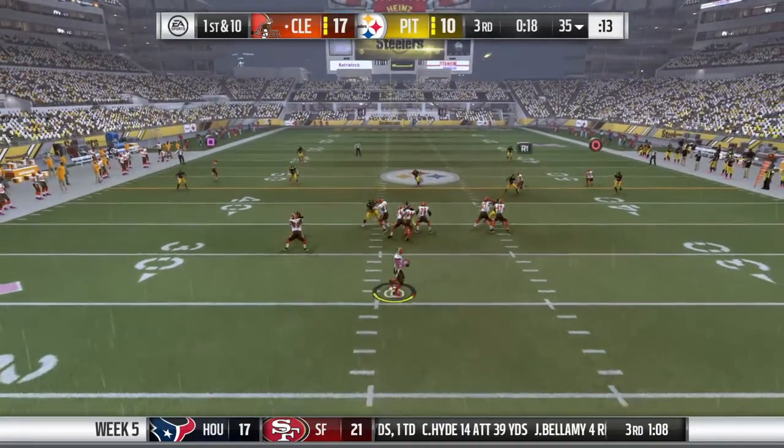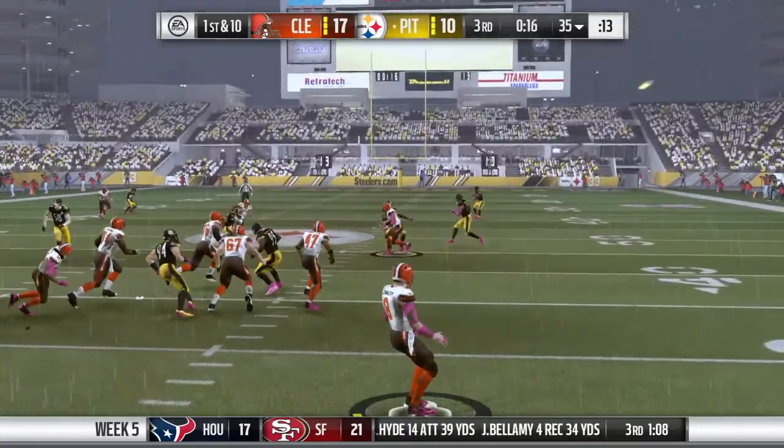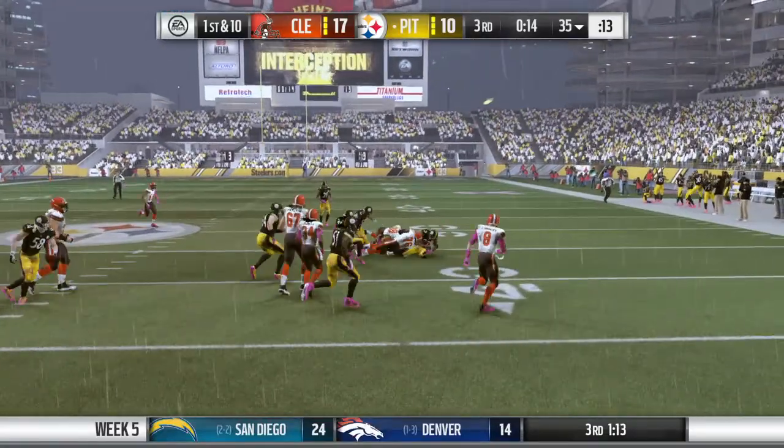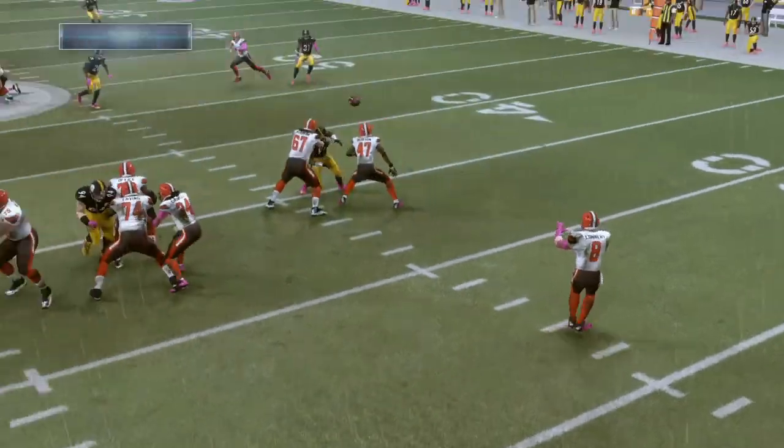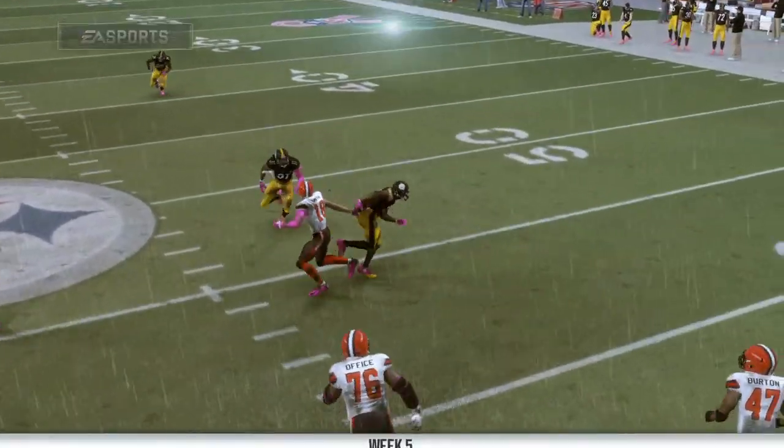On play action, they'll throw. They'll roll him out right. This time for Smith, and it's intercepted. A great read, and it's picked off. And to the 43, so down inside the 4.